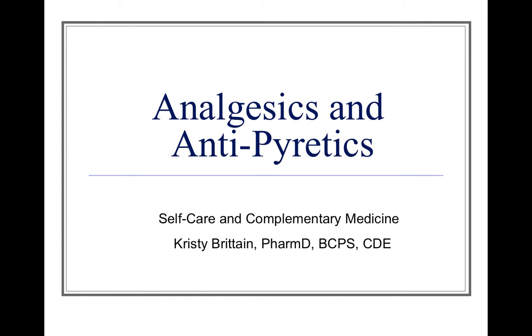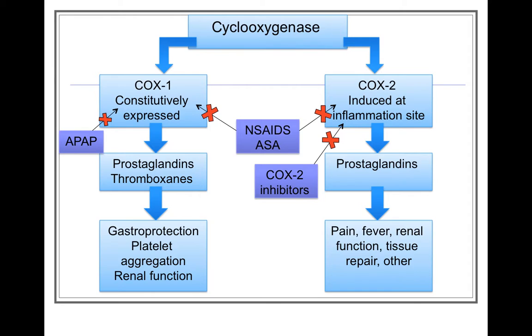This is the third and final series on analgesics and antipyretics in the Self-Care and Complementary Medicines course. You should be familiar with this diagram. At this time, we're going to talk about salicylates, and our common salicylate used over the counter is aspirin, which has activity on both COX-1 and COX-2.